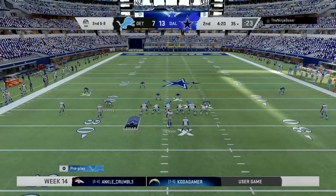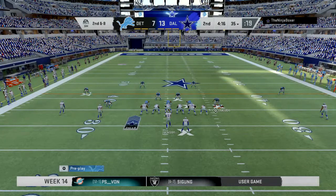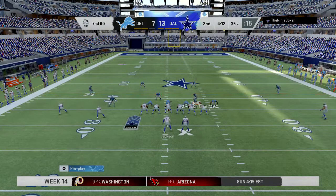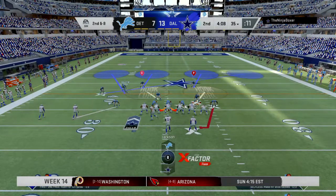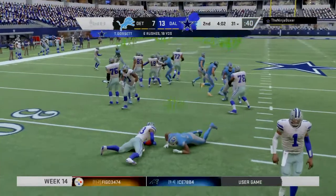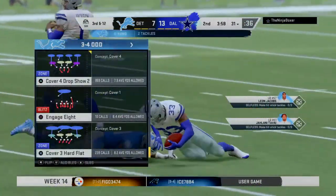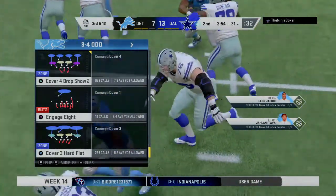Mike 50. Come on, boy. You got to be ready. Don't be scared of it. Shift. 50, Mike's 50. Hey, watch the screen. Watch the screen. And they hand it off to Dorsett. And he is met in his tracks behind the line of scrimmage. Chalk that up as a 4-yard loss. And now it's third down.